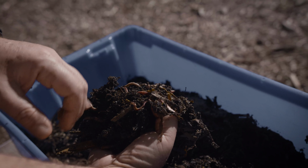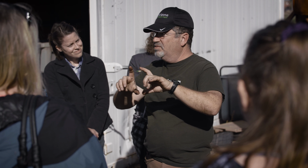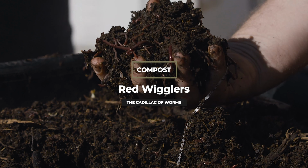There's about 3,000 or 4,000 varieties of worms, but there's a limited number that operate in the compost level. Worms genetically will operate in the compost level, at the deeper root level, and what we call earthworms, deep burrowing worms. The composting worms that most people are familiar with are red wigglers, and then European night crawlers and African night crawlers. Red wigglers are awesome composting worms. They're the Cadillac of worms.